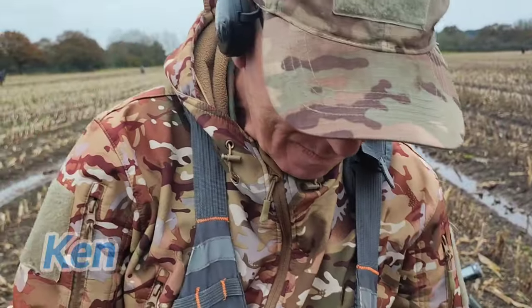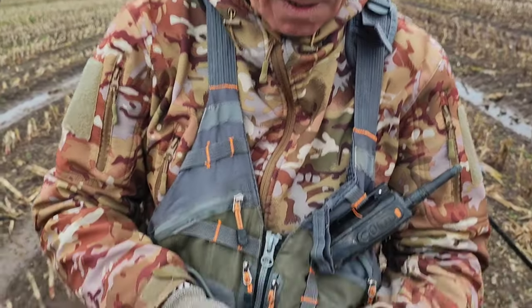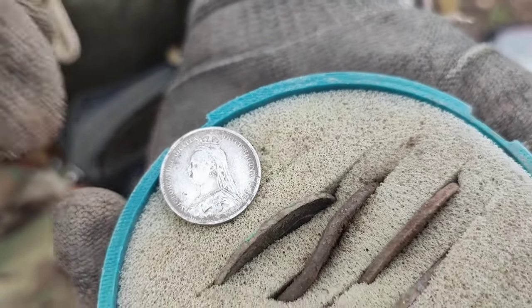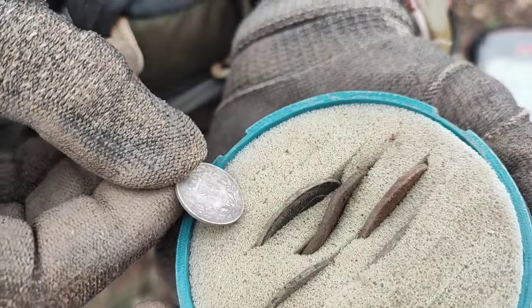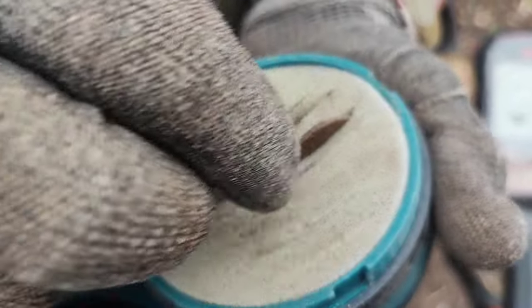Oh, that one though. What have you found, Kev? I found a nice sixpence. Ooh, Vicky. Good enough, that considering, isn't it? It is. Nice one. That's my first one with a veil. You've got some coins there. Yeah, quite a few coins.